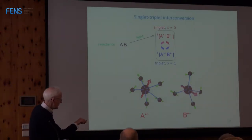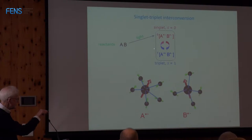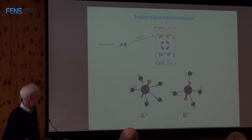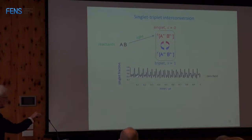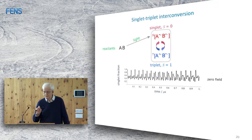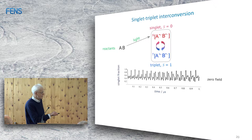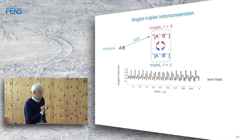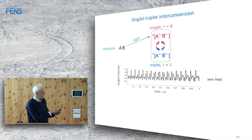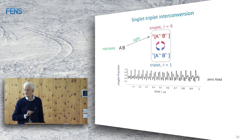But the interactions of the nuclear spins with the electron spins can cause the radical pair to cycle from singlet to triplet and back again at frequencies determined by the strengths of the hyperfine interactions. And so that's shown rather more quantum mechanically here. You can do a simple calculation of a radical pair produced in a singlet state, put in a few typical hyperfine interactions, and then calculate as a function of time, here up to 1 microsecond, the probability that it's in a singlet state. So the initial probability is 1, and what we see is it just oscillates, not at a single frequency, but at several frequencies.